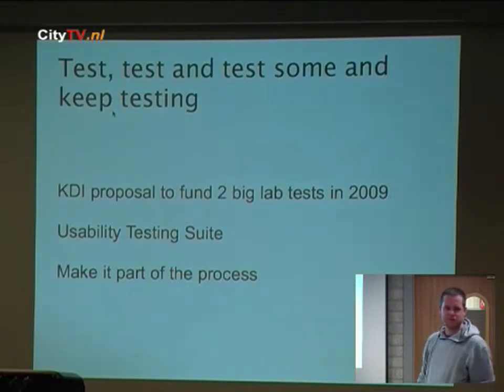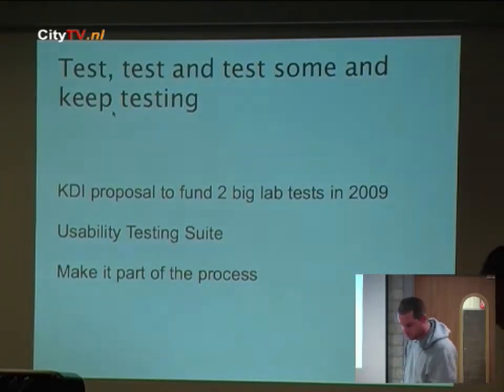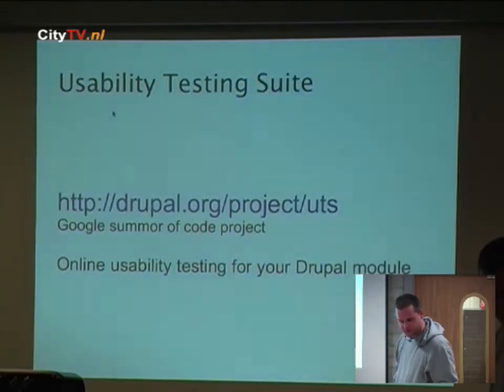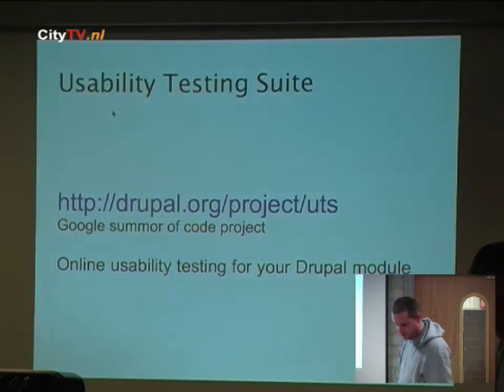Those are important to get a big overview of where we are, and inform the community about how we're going. The second one, Usability Testing Suite, is an important project that should enable us to make shorter tests during development. It's a Summer of Code project. We have the mentor of it in the house. It's Bojan here. Maybe we can talk about it more later.